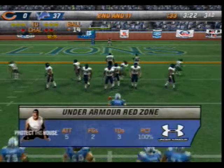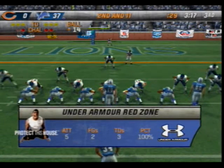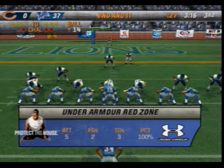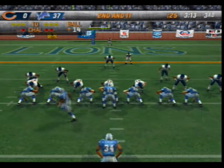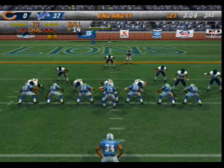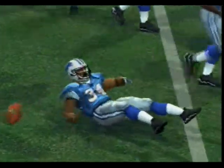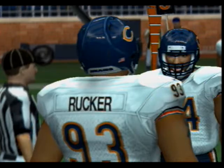Ball on the 14-yard line. Hey, watch the screen. Folger sends a man in motion. Hand it off. Mike Rucker is the man to bring him down. That's his third tackle. Jones takes it up the middle for a yard or two.